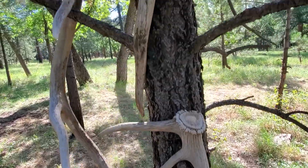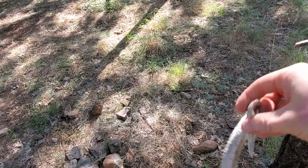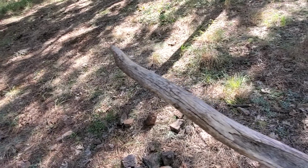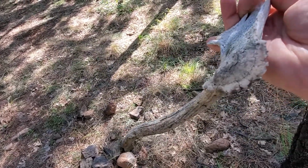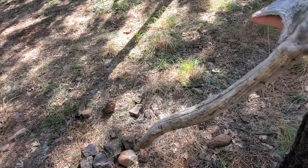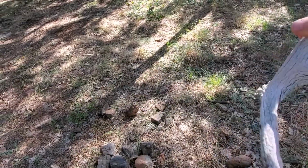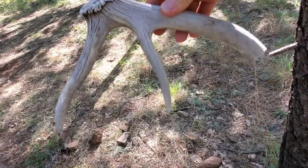What's up, guys? Back at camp. I wanted to take a little bit of time and show you these antlers. There's one that Alex found and gave to me. This is definitely an old shed. It's pretty light. Most of it's been eaten away by bugs. Decent brow tine. And here's one that I found yesterday, one half.